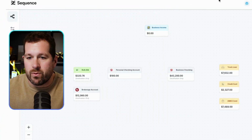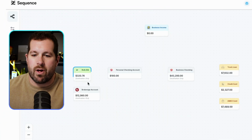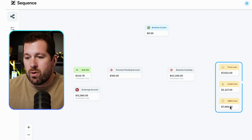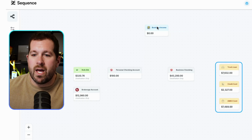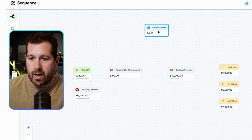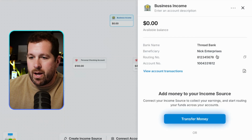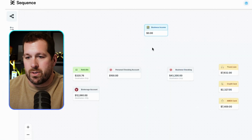Right here, I've taken a few steps already. I've synced a couple of our personal accounts, like the personal checking, the Roth IRA, and the brokerage account. I've added our business checking account, a few loans that we've got, including the truck, a few credit cards, and I've created a new business income account. Again, just a new checking account that I instantly created with a routing and account number, and this is where all of our business income is going to go.